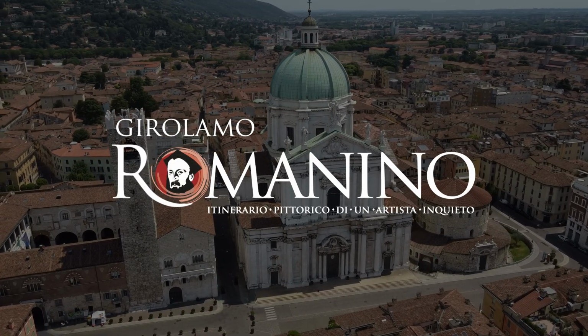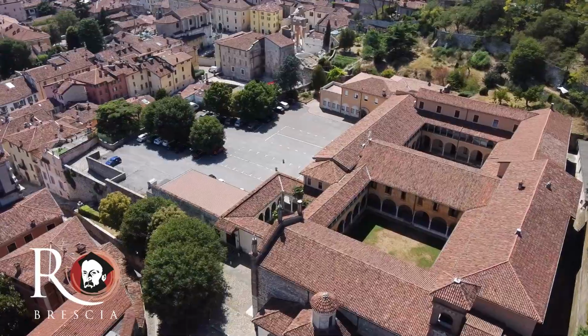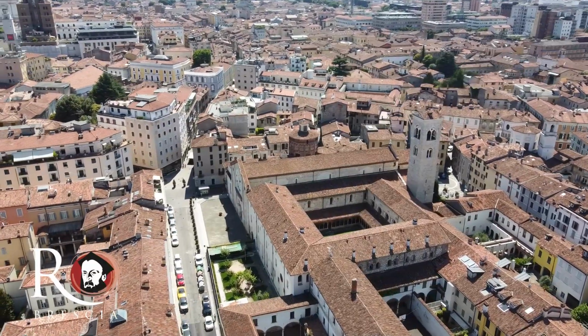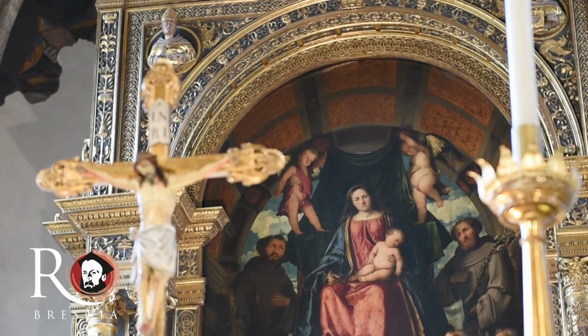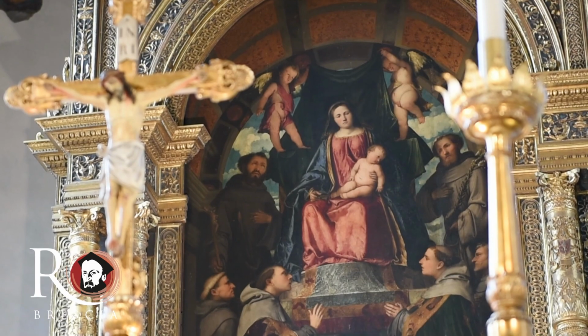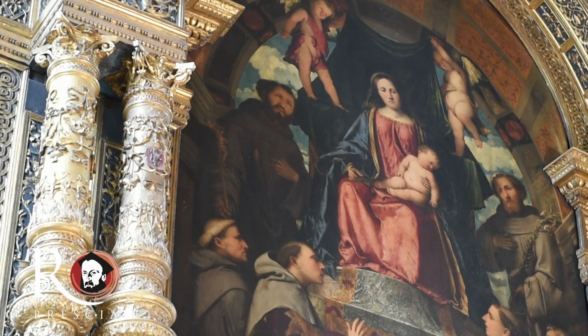The city of Brescia, the starting point of the Romanino Route, is home to numerous works by the famous Brescian artist. Starting from the church and the convent of San Francesco di Assisi, you can admire the altarpiece of the high altar with the Madonna and Child enthroned between two angels and Saints Francis and Anthony of Padua.